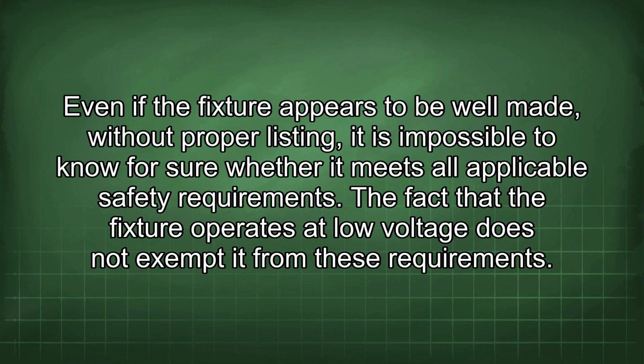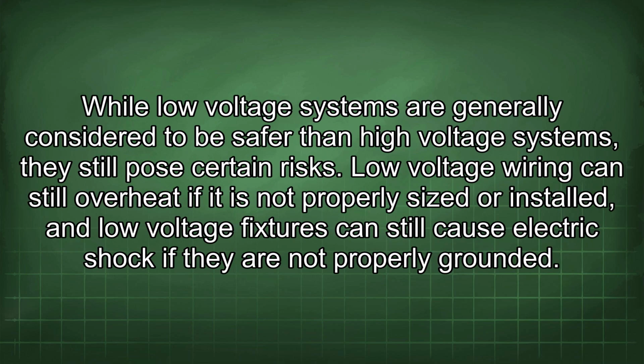Even if the fixture appears to be well made, without proper listing, it is impossible to know for sure whether it meets all applicable safety requirements. The fact that the fixture operates at low voltage does not exempt it from these requirements. While low voltage systems are generally considered to be safer than high voltage systems, they still pose certain risks. Low voltage wiring can still overheat if it is not properly sized or installed, and low voltage fixtures can still cause electric shock if they are not properly grounded.